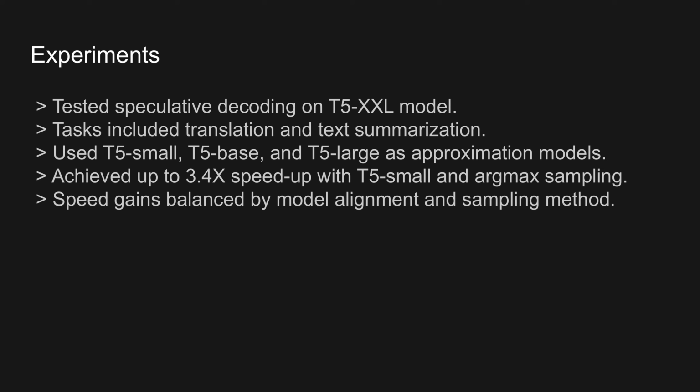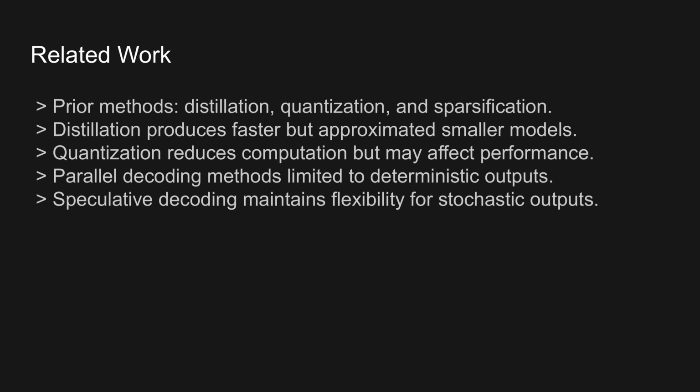Here, they explore how other researchers have tackled the challenges of improving inference efficiency in transformer models. The primary approaches mentioned include techniques like distillation, quantization, and sparsification, all of which reduce computation but generally require altering the model architecture or training process. One of the common methods is model distillation, where a smaller model learns to mimic a larger one's outputs, achieving faster inference times. This approach is effective, but does mean training a new, smaller model specifically designed for speed.